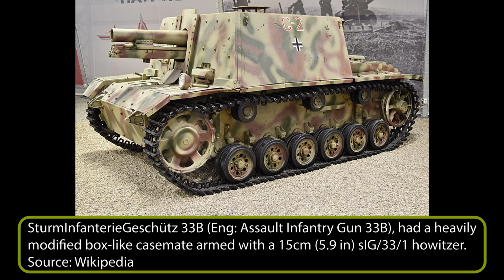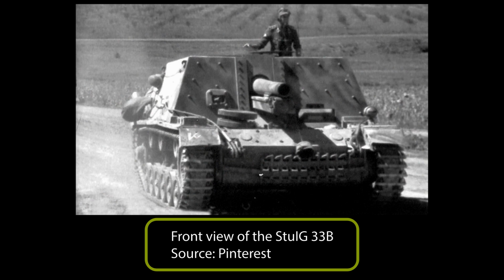With 80mm of frontal armor, the SturmInfanterieGeschütz 33B was capable of directly attacking fortified positions while still being adequately protected against return fire. 24 of these vehicles were completed by October 1942, with 12 of them being put into service by the end of the month, and the other 12 in November. Despite being optimized for demolition work, however, it would be far from the most powerful assault vehicle designs to come out of Germany during World War II.